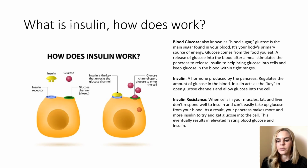In the case of insulin resistance, cells can start to become resistant to the role of insulin, almost as if this hormone becomes warped and doesn't work as effectively. As a result, the pancreas starts pumping out more and more insulin to unlock these cells and bring the glucose in. Over time, this results in elevated levels of insulin in the blood, a process known as hyperinsulinemia, high insulin levels. This can eventually result in chronically elevated blood sugar.